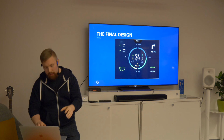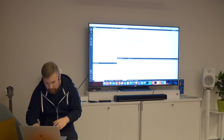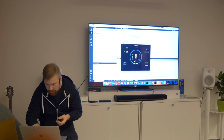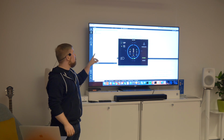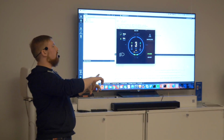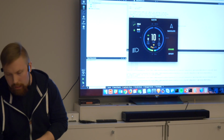And I have a local version of this running on my computer right now. If this works, I can show it to you. It's here, yeah. I'm sorry I can't make that larger because this is designed only for that specific screen on that specific resolution. If I stretch it out, it will break.